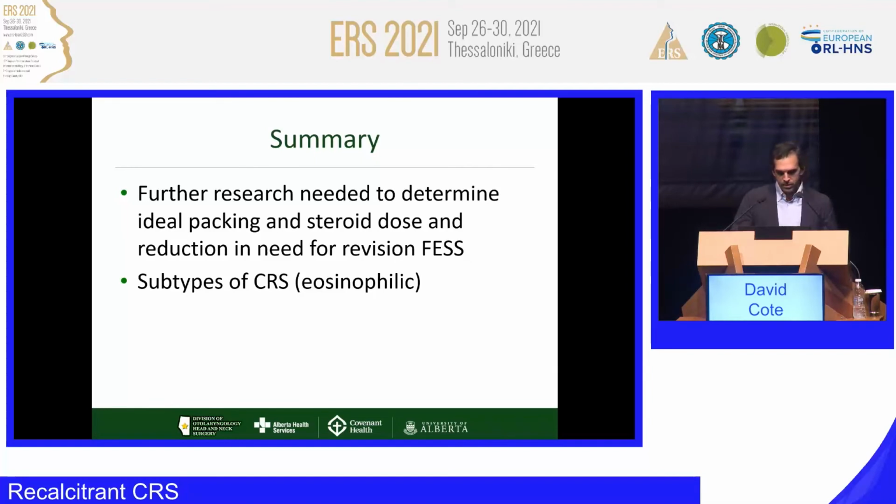I'll echo some of the other speakers in saying that we need further research to determine the ideal packing and steroid dose. Reduction in need for revision surgery was not an outcome that was ever examined specifically: how does this impact the likelihood of requiring revision surgery down the road? And there's not been any evaluation now that we have different subtypes of CRS. Do the eosinophilic versus the non-eosinophilics have different outcomes in regards to the utility of these steroid-impregnated dressings?